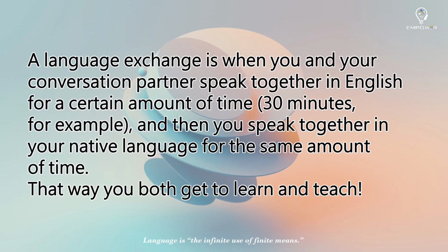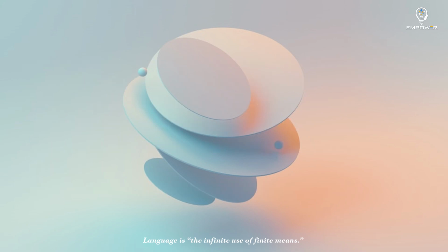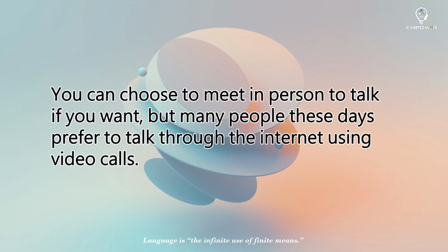A language exchange is when you and your conversation partner speak together in English for a certain amount of time, 30 minutes, for example, and then you speak together in your native language for the same amount of time. That way you both get to learn and teach. You can choose to meet in person to talk if you want, but many people these days prefer to talk through the internet using video calls.